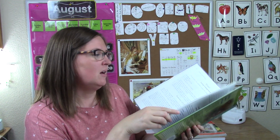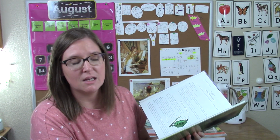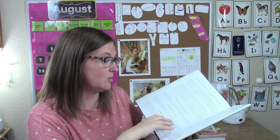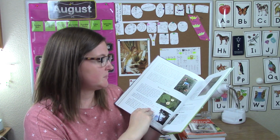And someone on the Facebook page for this exploration created a whole science notebook, which was just fantastic. We used it for both girls, and I really liked it. It really helped.